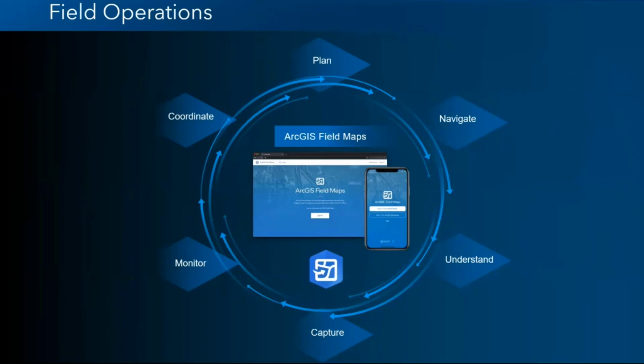Thanks, Pat. I'd like to show a few different ways utilities are leveraging ArcGIS mobile technology today to support their own data collection efforts. I'm going to start by using the same mobile application we used in the last webinar called ArcGIS Field Maps. And as we discussed then, Field Maps is our new flagship mobile app that targets all the key requirements in the field in just one application. So we're able to understand our content in the field, capture it, monitor our progress, coordinate and plan our work, and of course perform navigation in the field.